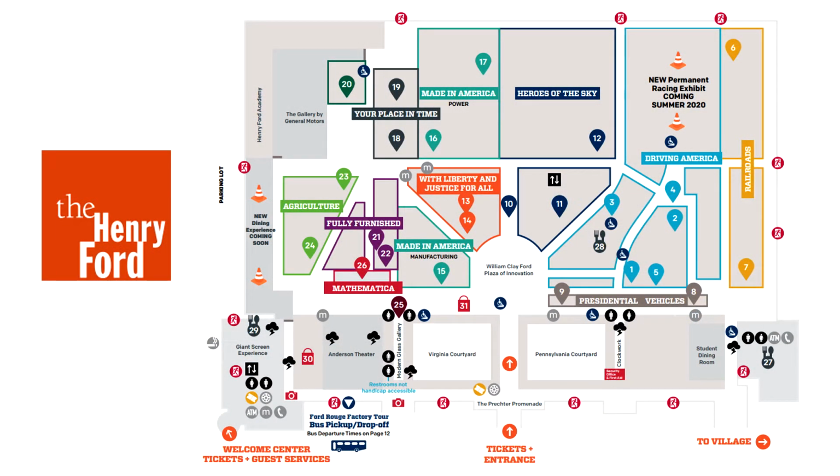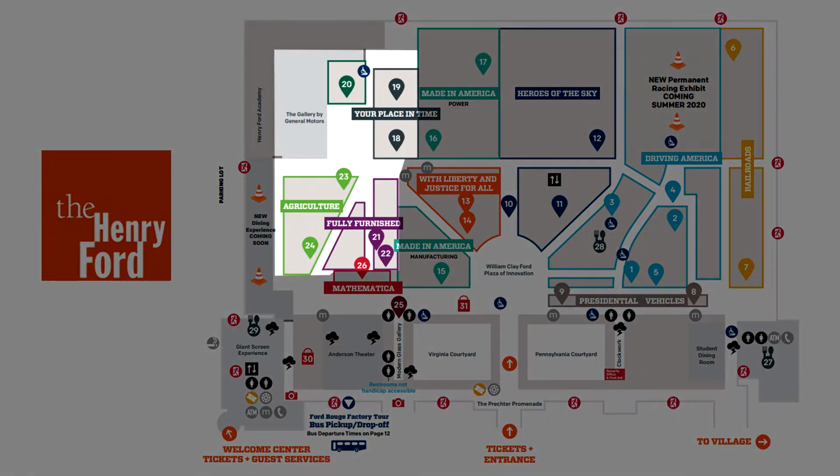The Henry Ford Museum is massive. It would take days to see everything inside here. This is the area of the museum that I'll be focusing on for this video.